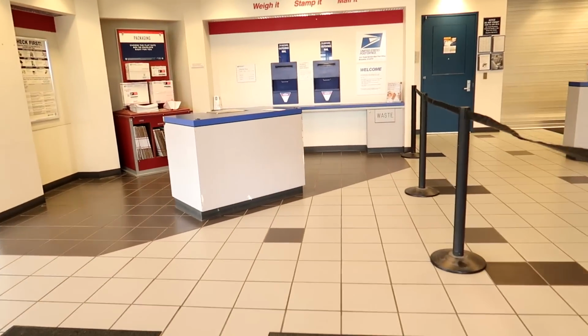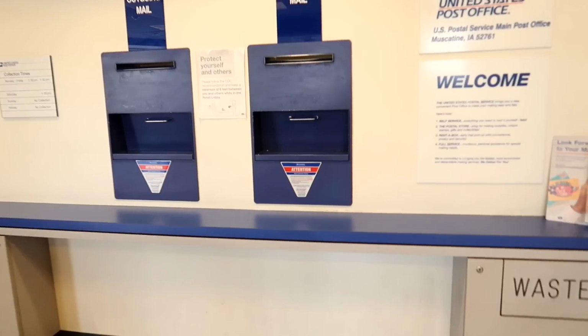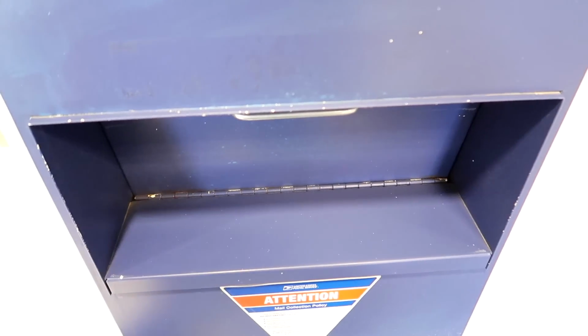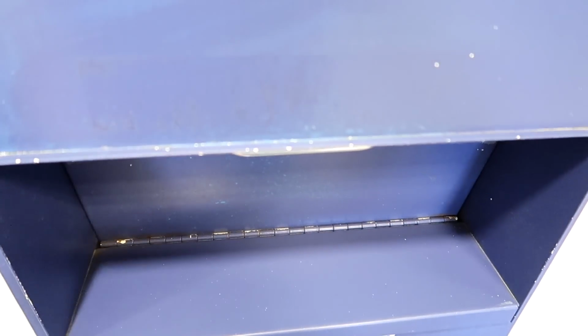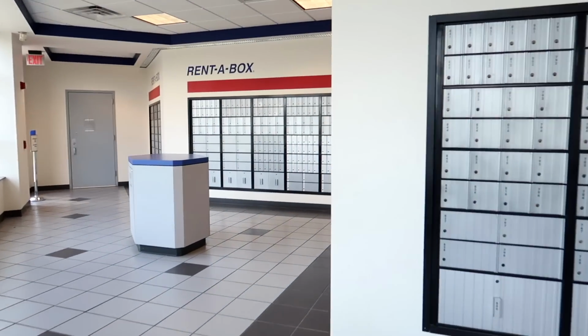Okay, so I'm going to take a break from cleaning and cooking to go run some errands. So I'm first going to go to the post office. I had a couple of different packages I had to drop off to be mailed. How awesome that you can print your own postage at home and just slap it to the package.